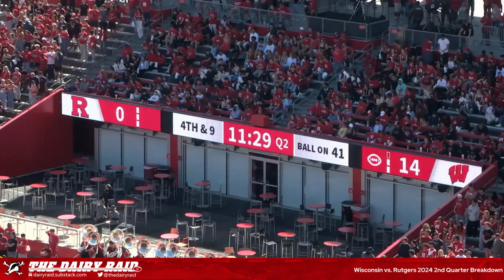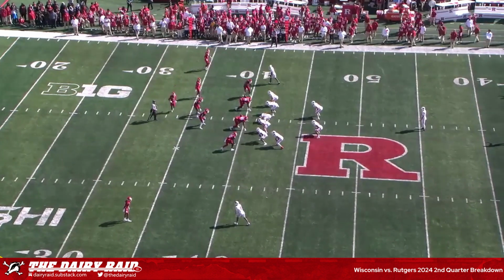All right, 4th and 9. We're punting. Okay? And we're going to talk more about this in the Northwestern game. But I know people, and in particular certain members of the Badger media, are really annoyed when the Badgers punt in the plus situation. But we saw how that last drive ended, where Rutgers is getting really aggressive. They're starting to get home a little bit. That's not the time to then be aggressive and go for it on 4th and 9. If we don't get it, Rutgers carries that momentum into the next drive.